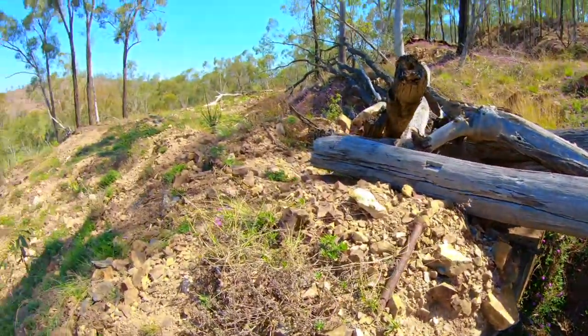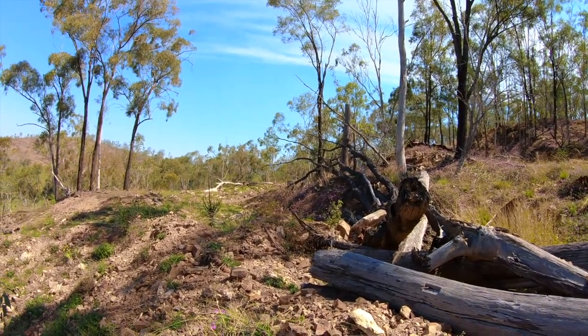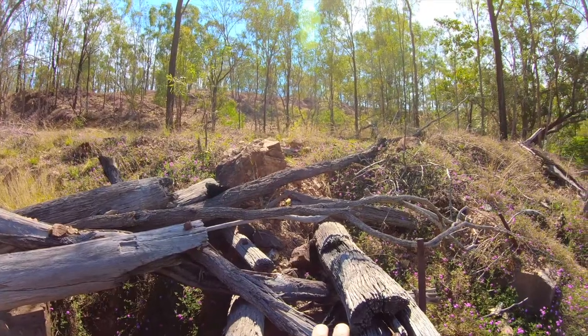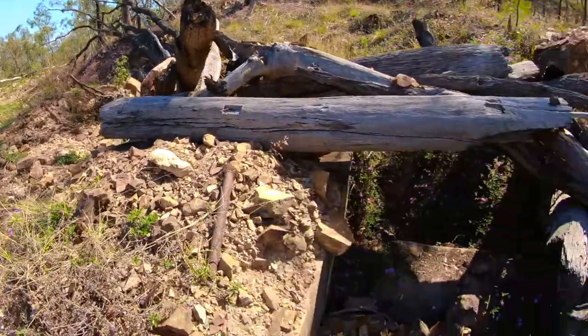So the boiler would have linked up to here. In the photo, you can actually see the old chimneys, the old flumes coming out of the top of the processing mill. So they would have fed that. That would have fed a flywheel, and that would have linked to effectively a huge crank that would have driven all of these stamp mills. Pretty cool.